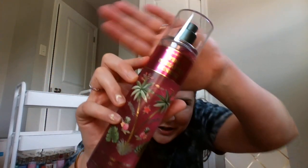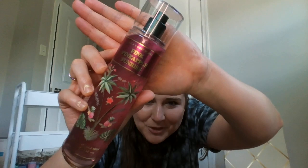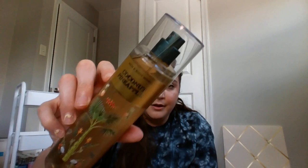And then I also have Pink Pineapple Sunrise. Sorry, I have a look. Obviously, there's a little bit of a glare with some of this packaging, but this is also a really good one. I love pineapple scents, so this has pink pineapple, palm sugar, and sun-drenched nectar. And then there is Coconut Pineapple, and this one has shaved coconut, fresh pineapple, and sugar cane.